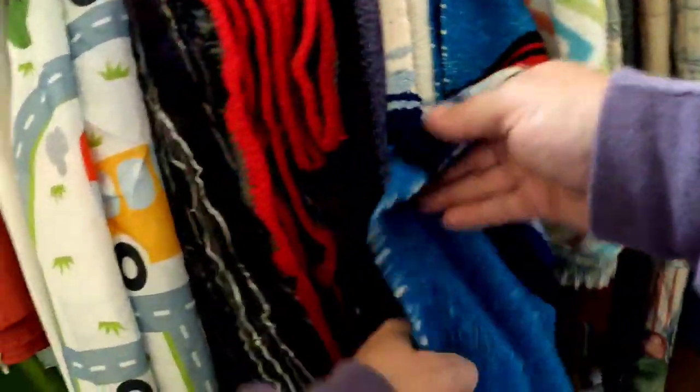Now, this Southwestern blanket might have been something, but unfortunately, I could not find a tag on it. So I did decide to pass it up. There was also a small rip there that kind of made me not want to get that.